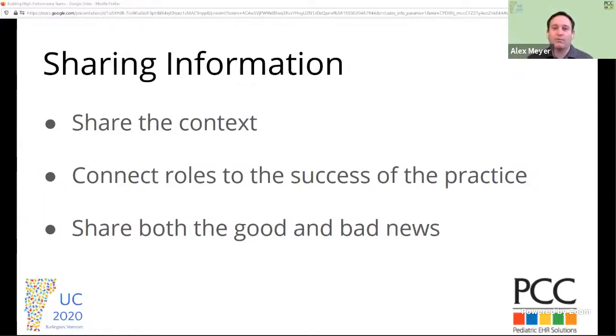Where does their work fit overall? Who depends on them to do their job? What happens when something goes wrong? What happens when they do an amazing job? All this stuff plays together and helps them find their place as part of your practice's larger mission and understand what's going on.